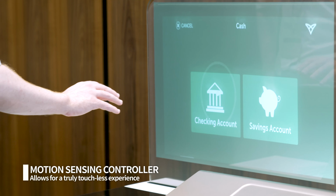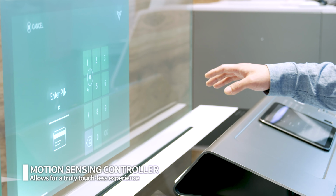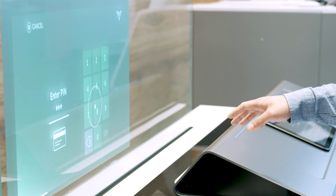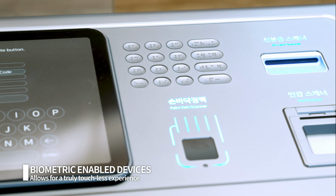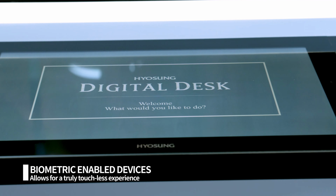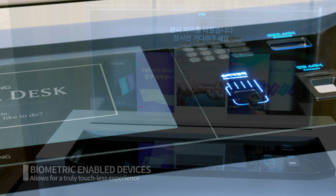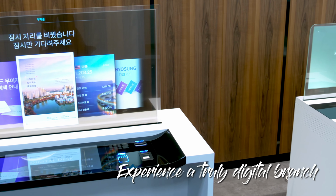Motion sensing controls and contactless biometric scanners allow the customer to handle their banking needs without having to worry about contracting any germs, and biometric identification to ensure state-of-the-art customer data security. Experience a truly new and exciting digital experience.